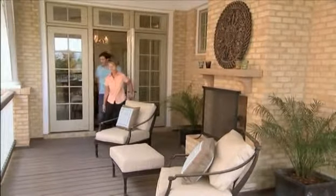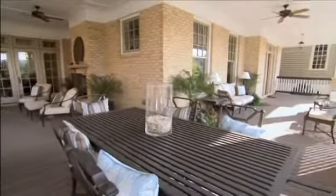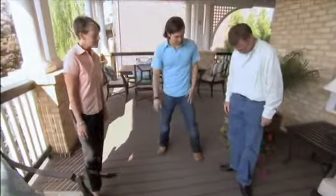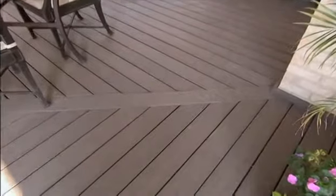Now that I've seen the house, I want to take another look at the green feature on that wraparound front porch that I noticed on the way in. And the floor, this looks like recycled garbage bags and wood? It is. It's all recycled material. We love it. It doesn't have to be stained like traditional wood, and it doesn't fade. Very durable material. It's a great product.